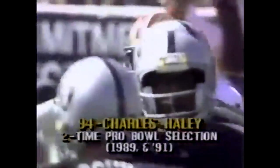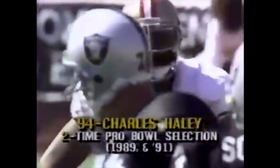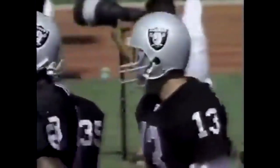And the Raiders just got another 5-yard penalty. That one was for too much time. They spent too much time trying to figure out where Charles Haley is, because they've really done a pretty good job on him in the first half. Charles Haley doesn't have any tackles yet today.